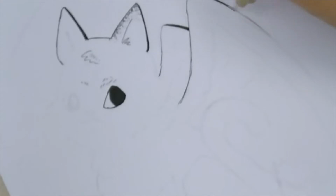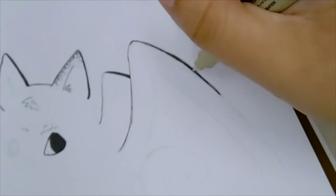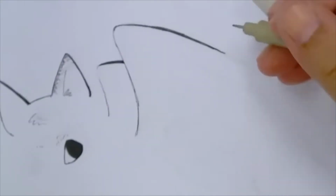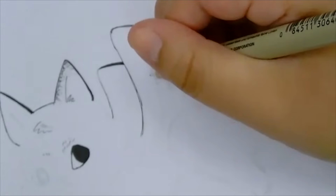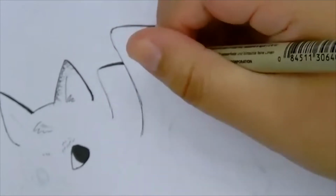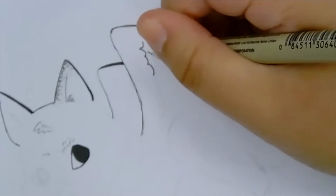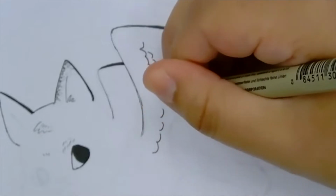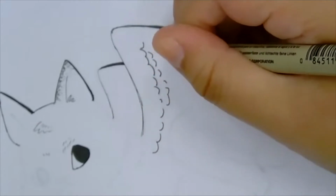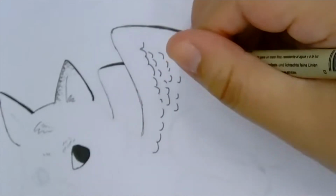And also here. If it's in frame. And then this is her inner wing. So I gotta make this also dark. And it's gonna be feathers here. So I'm just gonna do like some scallops here. And I don't really do realistic art. It's mostly just cartoon. This is why she's all cutesy.